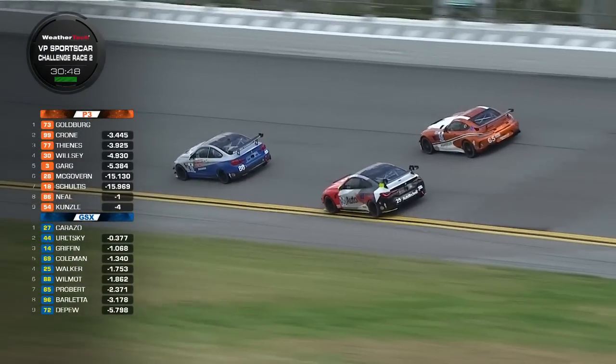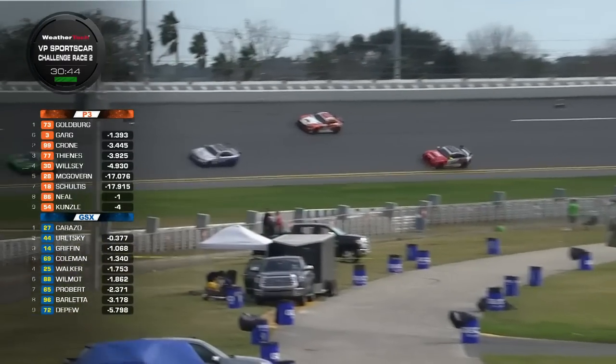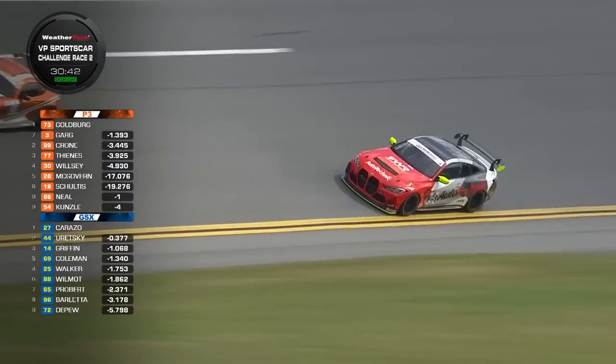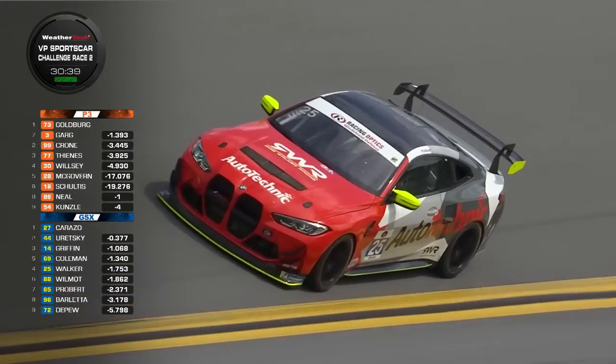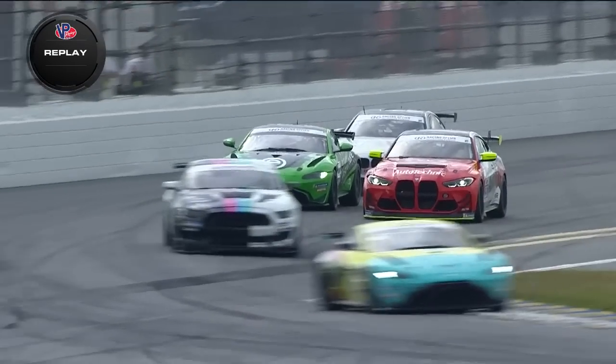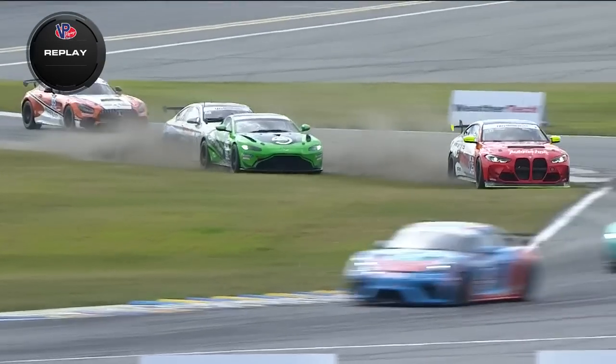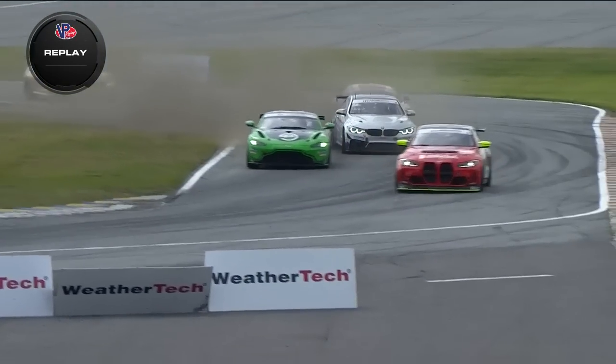and now Walker moved forward. What did I say about making a mistake? He got one position only to lose 3. Yeah, exactly right. And you just carried a bit too much speed there going into the Le Mans chicane and across the grass on the first part, and he tried to make it up in the second bit, but it was on the grass again. That's going to cost him more time. Just wasn't able to stay on the racetrack.